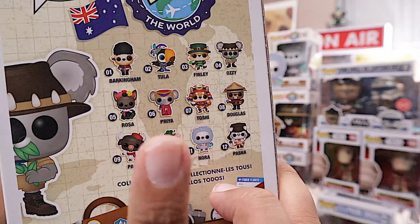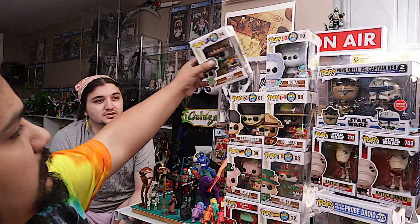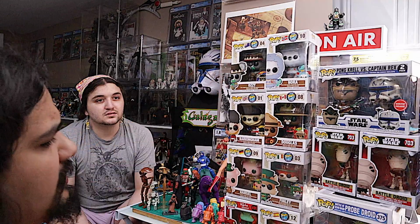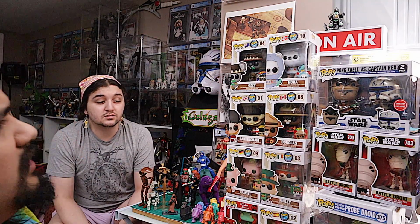Of these, Toshi is actually, I think, the most expensive one. I think he was an exclusive. I thought they all were. He's the only one with a sticker. Huh. Anyway, I don't remember, but I think they're pretty cute.